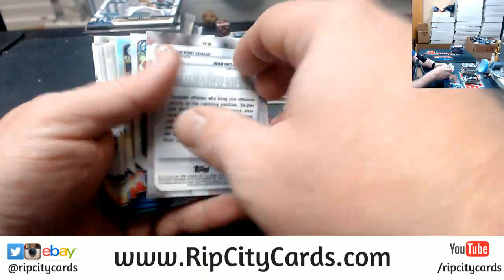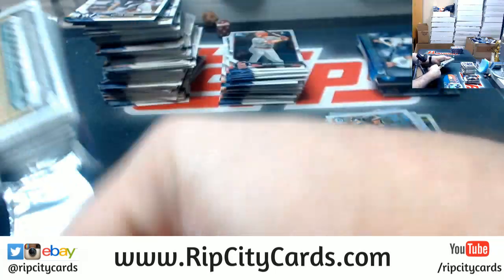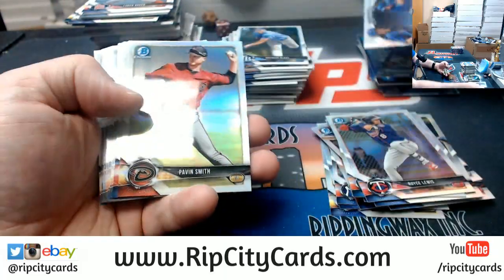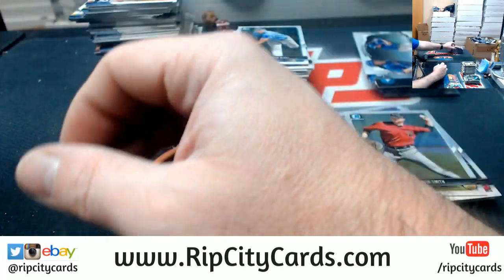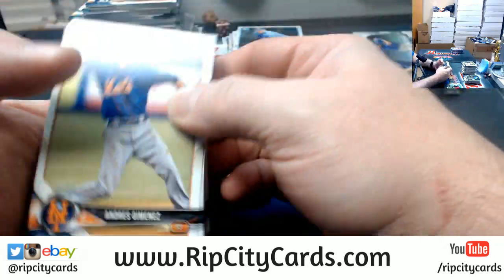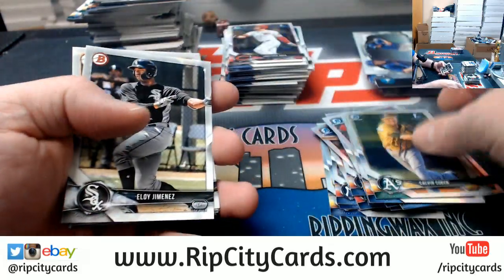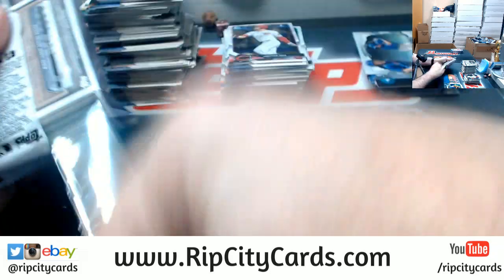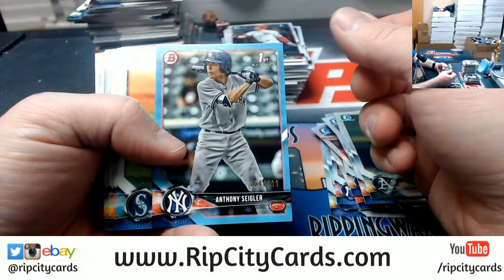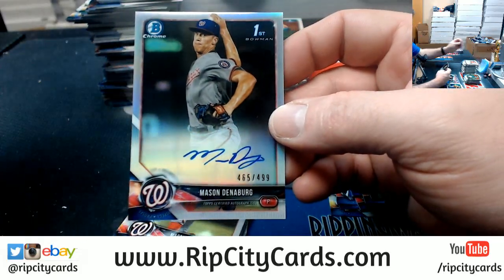A Kendall Sparkles, the Dodgers. Dan, this is eBay. On eBay, we don't put the teams up, because people have generally complained about it, so we don't do it for eBay. Siegler to $4.99 paper. Got a Denneberg refractor autograph for the Nationals.